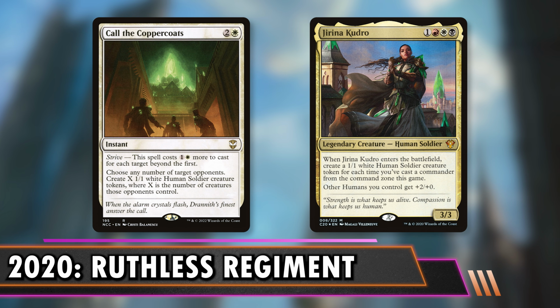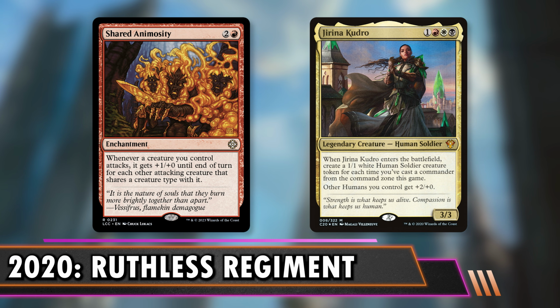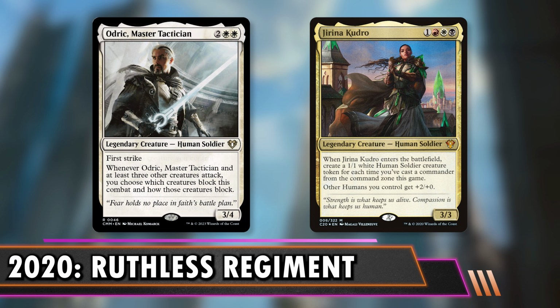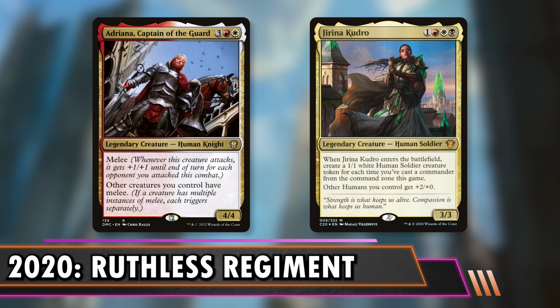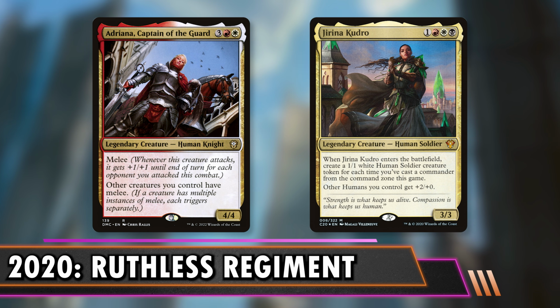As for win cons, there's good ones like Shared Animosity. If you attack with 5 humans, they all get +5/+0. That's already in the KO range. Yeah, and that was a pretty tame example. We also have Odric to mess up blocks and make it so all your stuff's unblockable. And then Adriana for melee, if you attack each person, their creatures are going to gain +3/+3. And Jarina is just an anthem on herself, so she counts as a win con too.